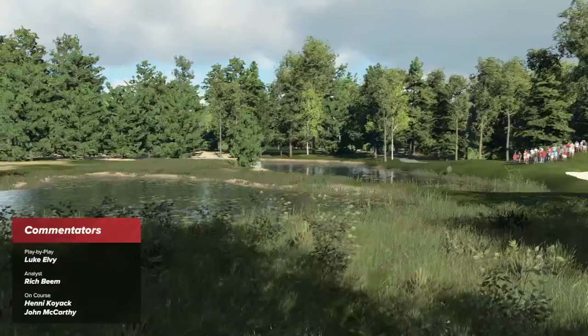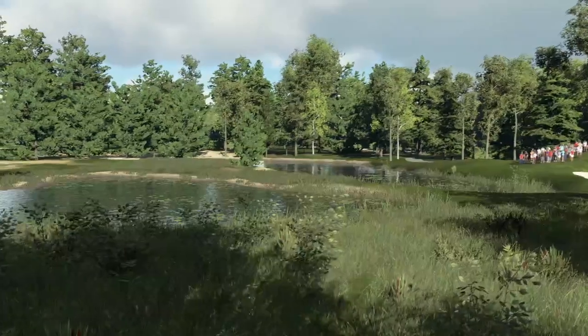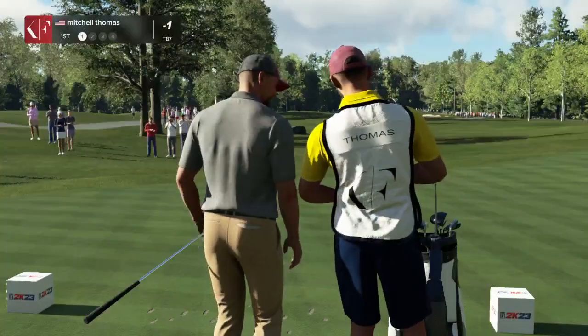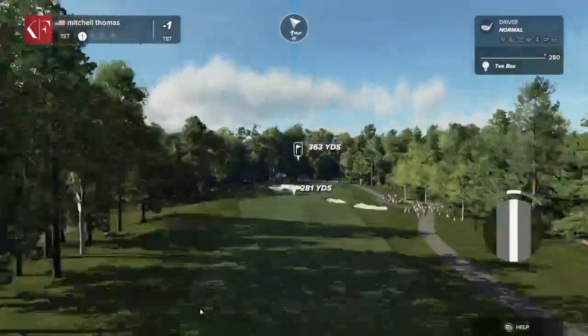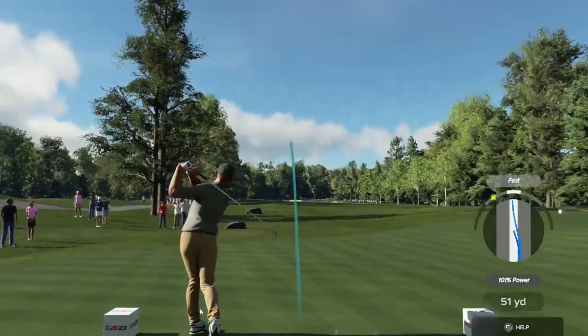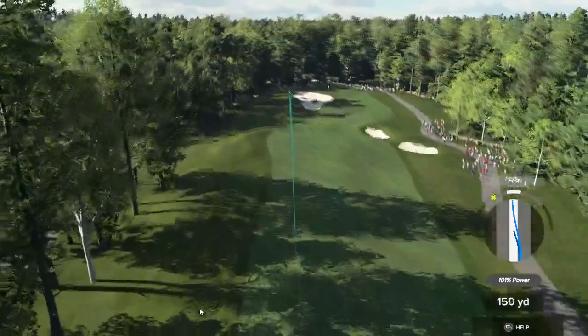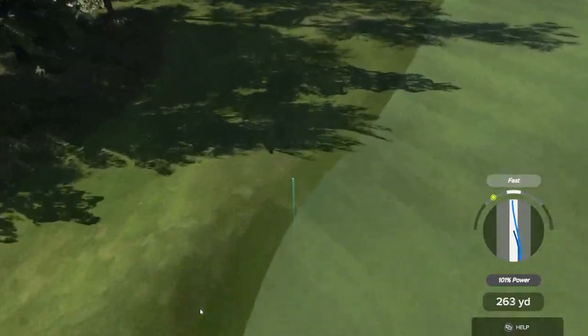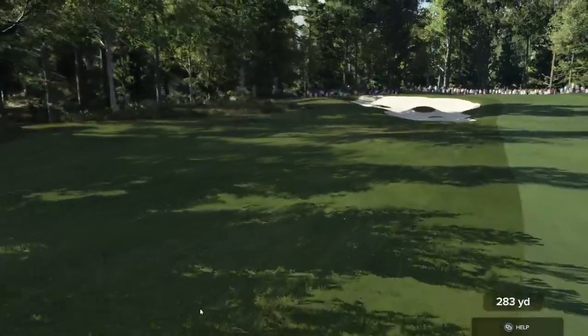They do. They need to get out there, though, and start firing at some flags. They've been playing very conservative all week long, and you can't continue to do that with any hopes of winning. You have to go ahead and start trying to take advantage of the conditions, hit it close a few more times. And until they start doing that, I don't see them catching the leaders. Oh, I'm fired up too, Rich. Let's see how this one plays out.